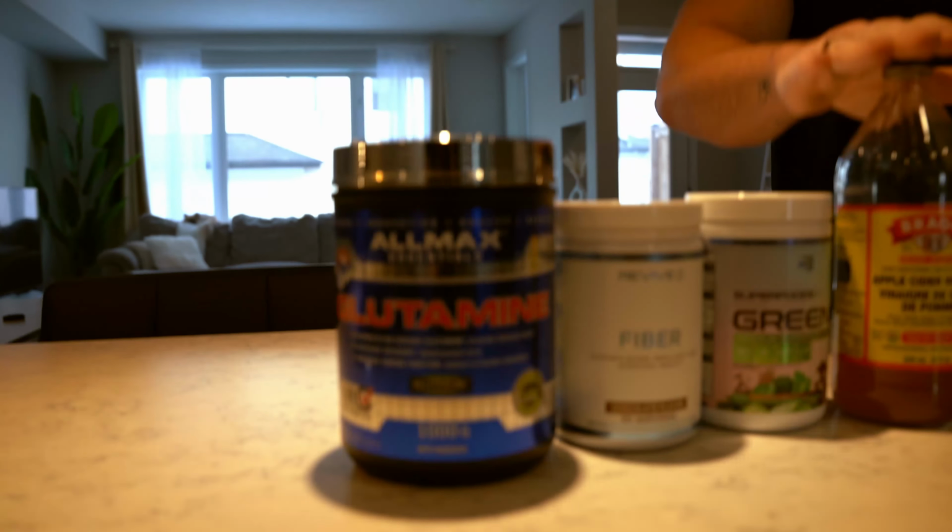We are currently 11 weeks out, so I think it's time for me to show you guys what I eat on a daily basis. Just before we get to the full day of eating, I just want to show you a little tip that has changed and helped me a lot during this prep. That is making sure my digestion is on point.